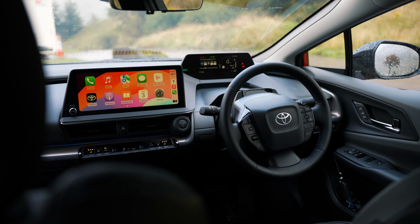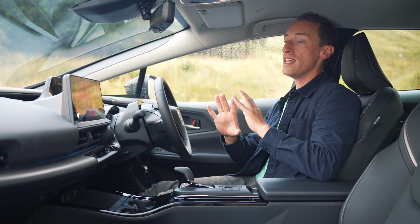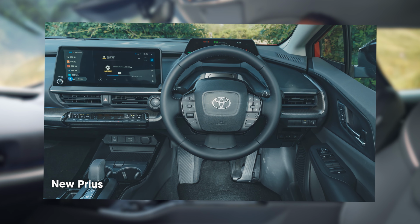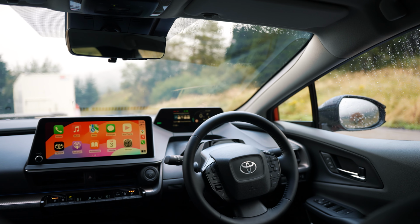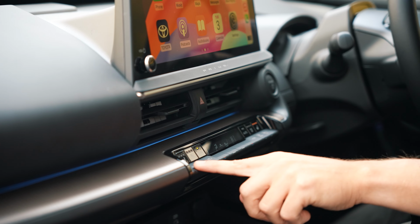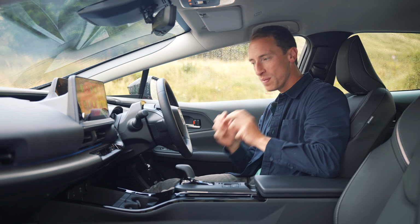Now, we've already seen on the outside that the new Prius has had quite a big makeover, and it's also had a touch-up inside as well, and it really looks a lot better for all these changes. So it now has a relatively upmarket look and feel. Okay, not all the materials are amazing quality, but the touch points up here on the dashboard and these plastics, the steering wheel especially, and all the buttons and switches just feel really nice and robust and built to last as well.